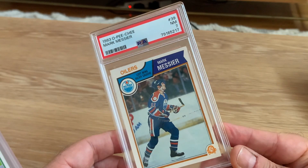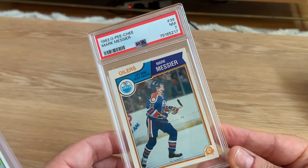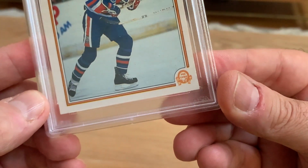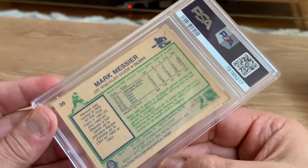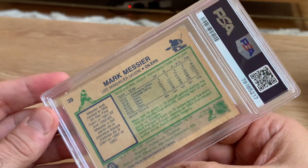So like I was saying, expecting 9s on these, 8s disappointing, 10s very exciting, 7 is very disappointing. I might do an autopsy on this one just to see. I think the corners are the problems here. They're a little soft on these, or less than sharp. Nothing significant on the back here. There you go.